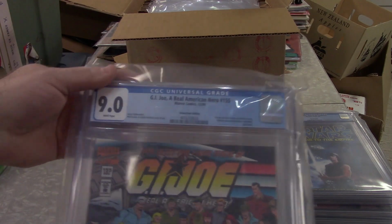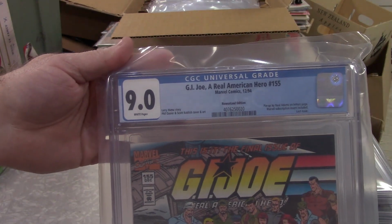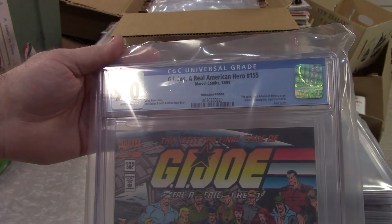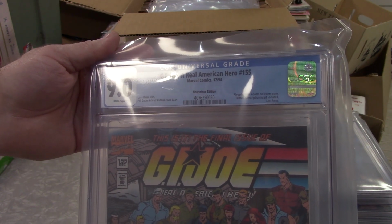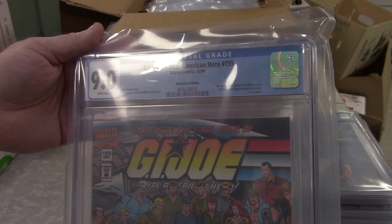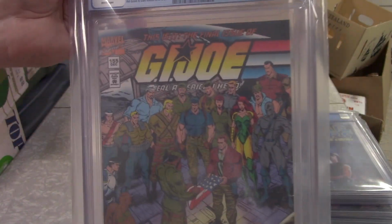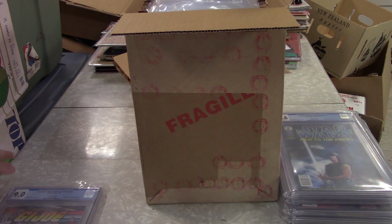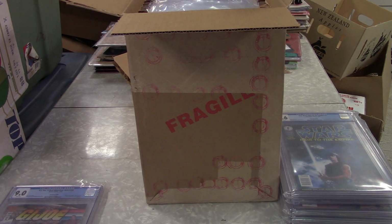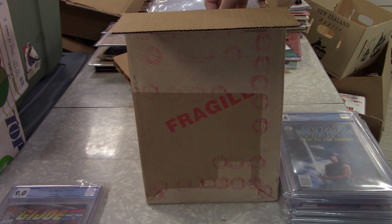And the first one I've got, 9.0, newsstand edition. So pin-up by Neal Adams on letters page. Marvel subscription insert included last issue. So a lot going on there. Tough book to find in high grade. Would have liked to see something higher than a 9, but it's still a good book. Still not worth getting too cranky about.